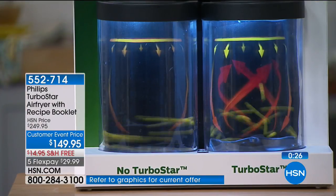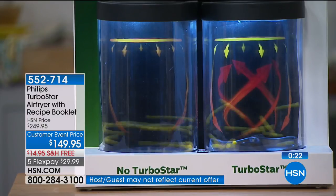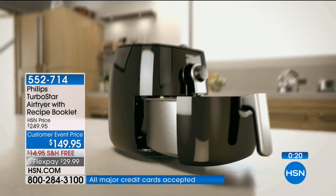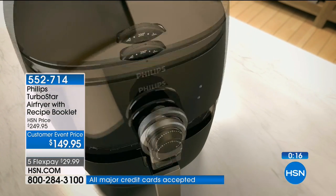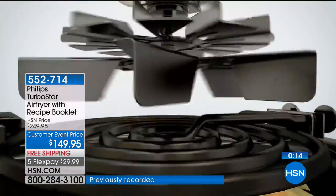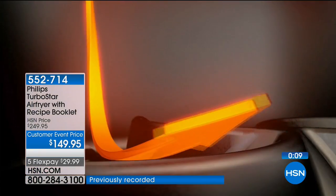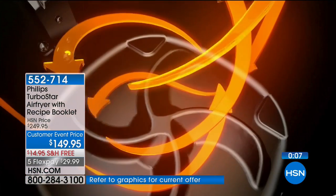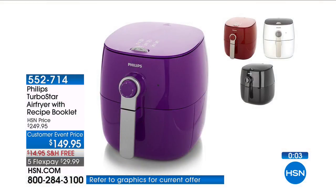This is the air fryer that launched this whole wave here in the United States, but it's TurboStar technology that makes the difference. You want that hot air to circulate around all edges of your food. It's the difference between crispy and crunchy versus hard and flat. You can mimic frying results with no added oil, but you have to have TurboStar to do it. And once you do, there is nothing you can't cook.